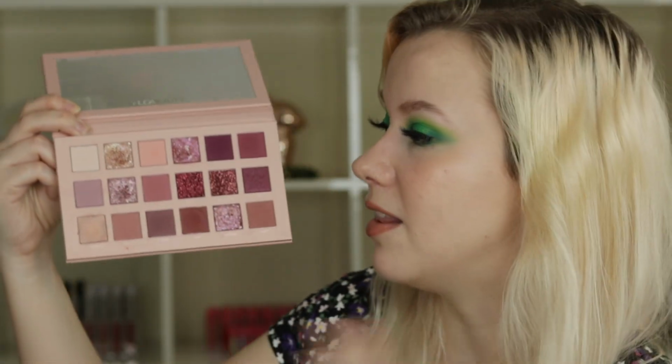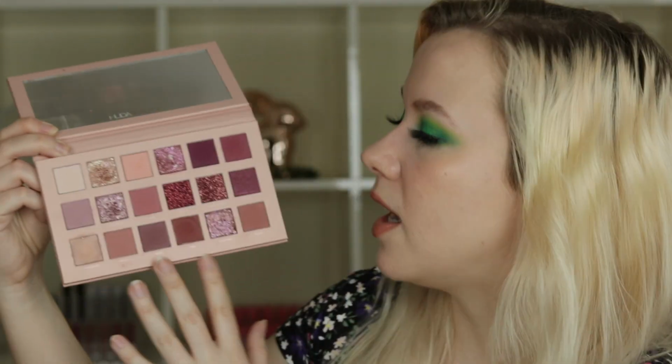And I'm definitely a colorful kind of person, and I do rotate my palettes out pretty much every day. I use a different palette or different singles or something, but there are times where I just want something a little bit more natural, do I dare say. And this is the Huda New Nude palette, and I love the color story of this. I love the cooler tones compared to the Sweet Talk palette. I think this is a whole nother mood.